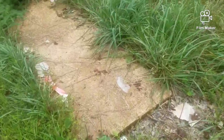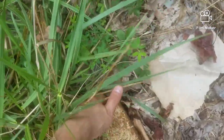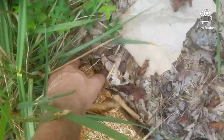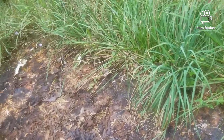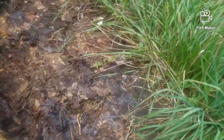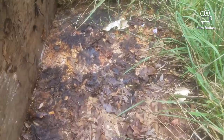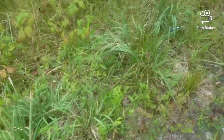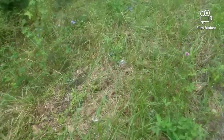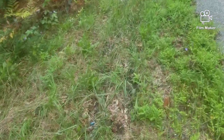Could be nothing, but you never know. Flip this random board, side of the road. Oh, it looked good. Probably all we're gonna find for today. We'll see.